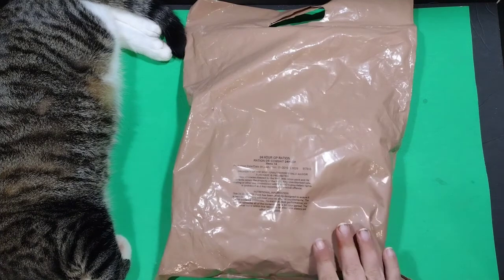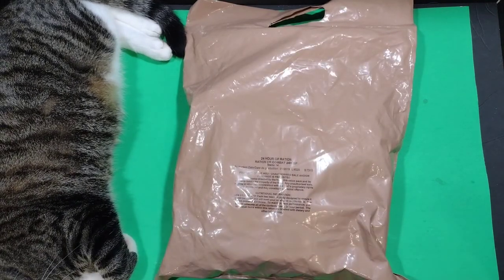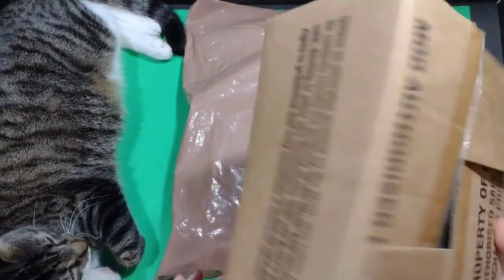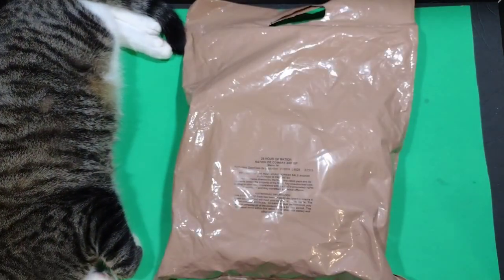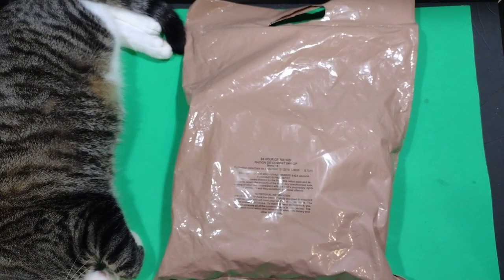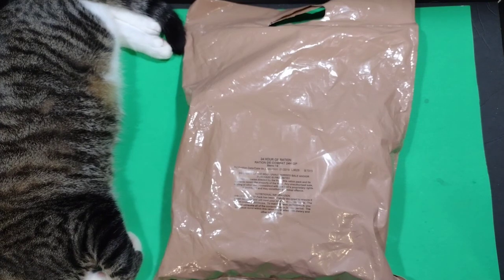As you can see, it no longer comes in the box. In case you need to remember, this is what the old boxes look like. No longer comes in those. Now it comes in this brown bag, kind of reminiscent of a good old-fashioned MRE type thing.